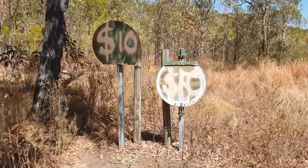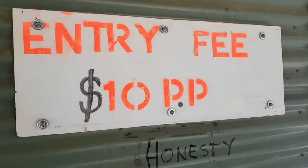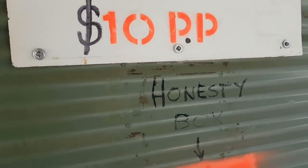There is local Aboriginals. Now, they charge you $10 per person to come up here. Now, that's quite a lot. So for us as a family, that's $50. And I'm not going to pay it. And I want to explain why. We've been to Tiwi Islands. We've been to Uluru, Kakadu. We've been to a lot of Aboriginal art sites. And we've met a lot of Aboriginal elders and been very respectful. And we've brought our children here to learn about Aboriginal culture.